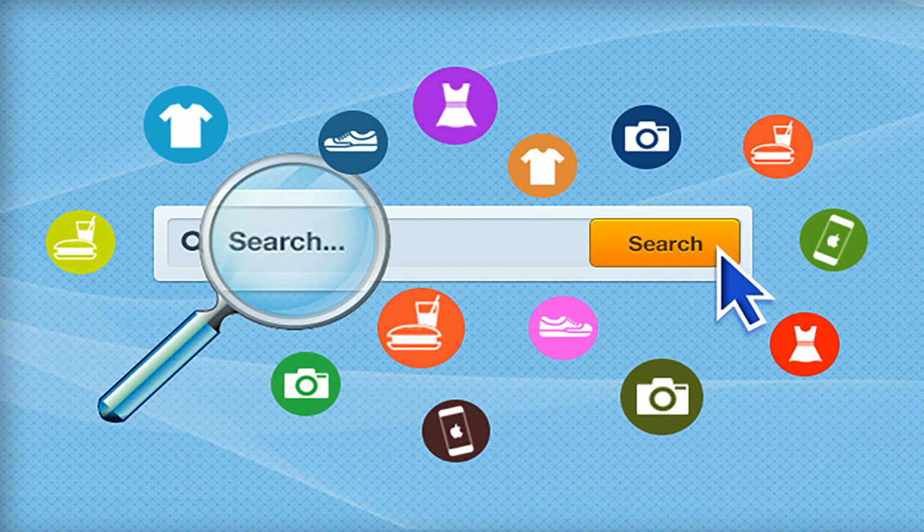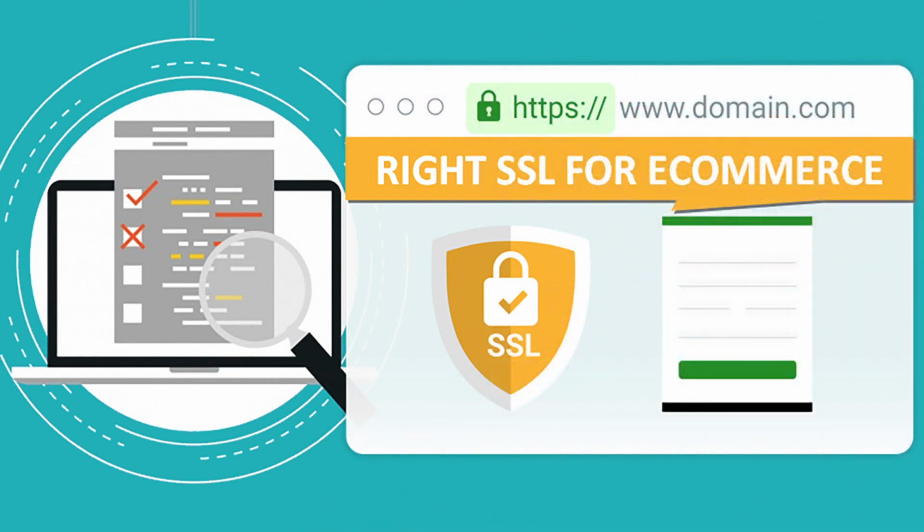The next one is the site search, which is the most important one. Statistics shows that 30% of visitors to e-commerce sites use search to find the products that they are looking for. So, it is important to make sure the search functionality is available and easy to use. In addition, it is a good idea to utilize features like autocomplete to help users find popular products or items related to their searches.